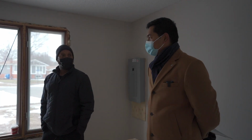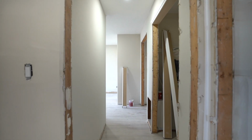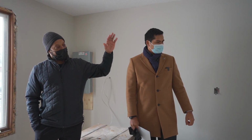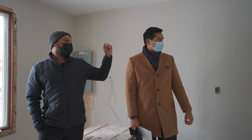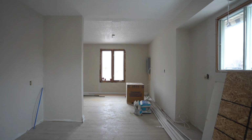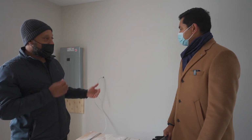So this is going to be a very cool unit once it's done because this actually has 2 washrooms. It's a 3-bedroom, 2-washroom apartment. I guess in here, we're still waiting on the cabinets. What was the final kitchen design? It'll be the sink and the dishwasher along here, and it'll actually have a quartz countertop that'll extend over to here, and then there'll be a pantry here, so it'll kind of extend into this room as well.